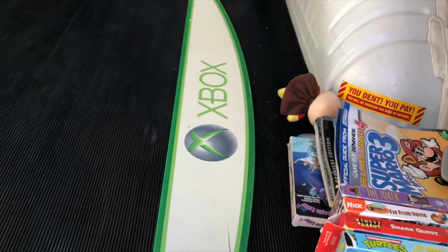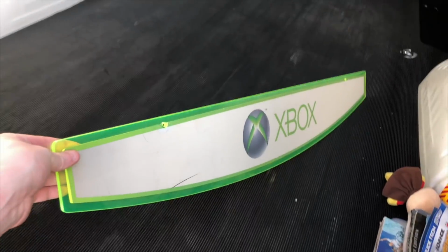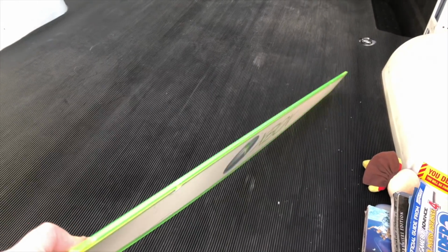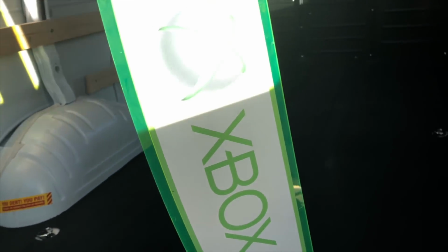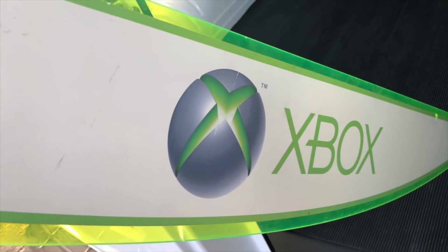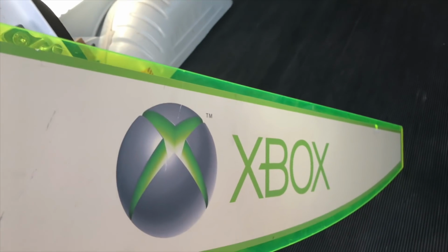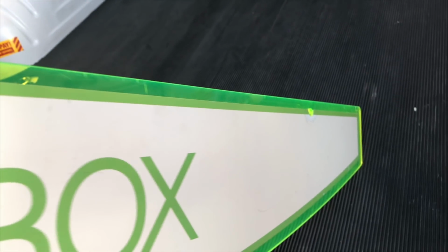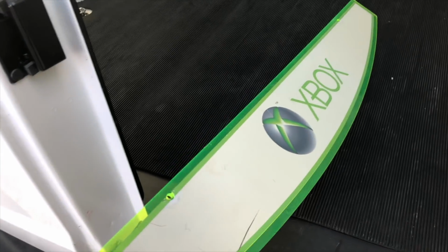So in the back of the U-Haul here, I'm taking these ones back to the store. We got this Xbox sign. It's just a little double-sided piece of plexiglass. I don't know if this is official or not. They're just like stickers on here, and one side is technically upside down. I guess it just depends how you want to display it. But it's got these two little holes so that you can hang it or something.